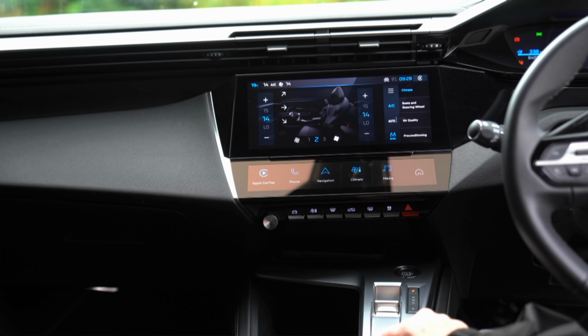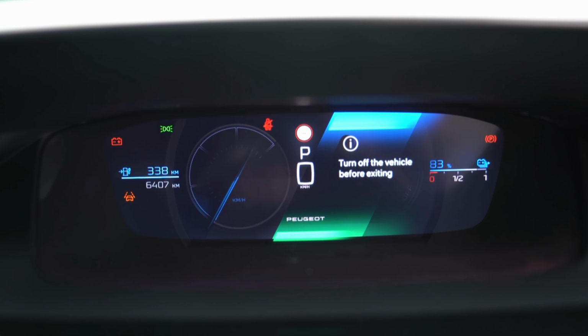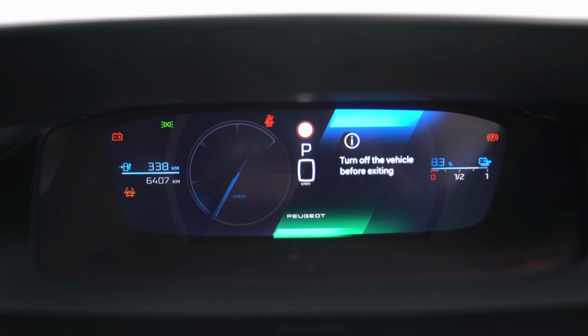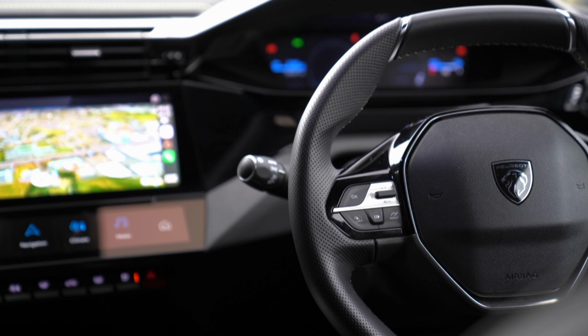An alternative and simpler method is to use voice commands to change the temperature, radio station and set sat-nav directions. And if you want to bypass all of that, you can always use Android Auto or Apple CarPlay, as smartphone mirroring is standard with wireless charging pad on the GT line.